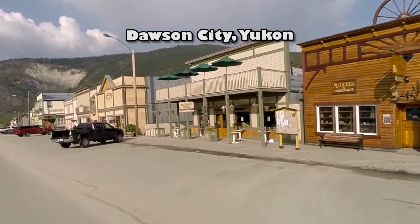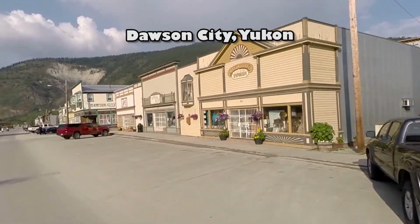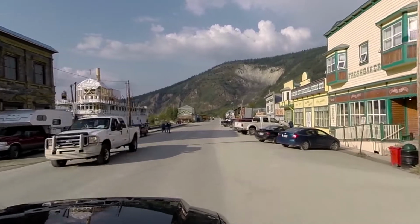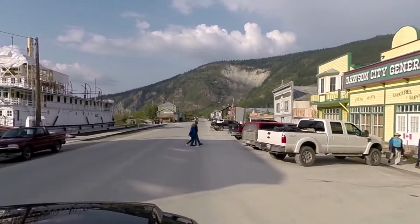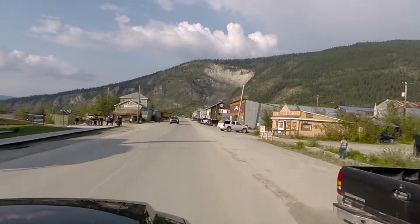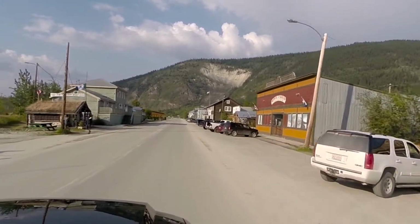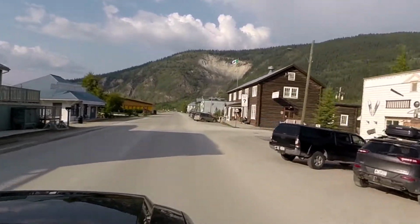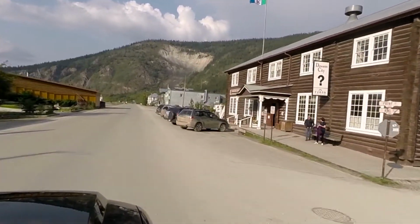Dawson City on the banks of the Yukon River was founded at the end of the 19th century and was at the center of the Klondike Gold Rush. The author Jack London once spent time here, and some of his greatest works like Call of the Wild feature Dawson City. The town still retains its frontier charm with many buildings featuring the false front architecture that was popular at the time.